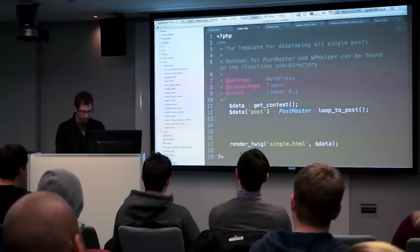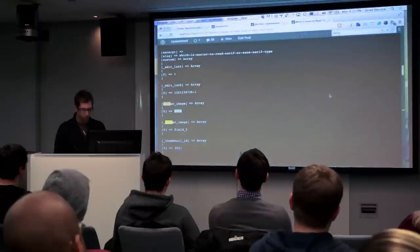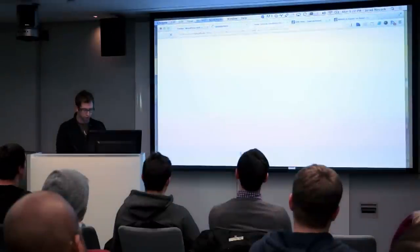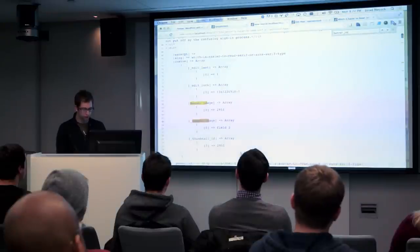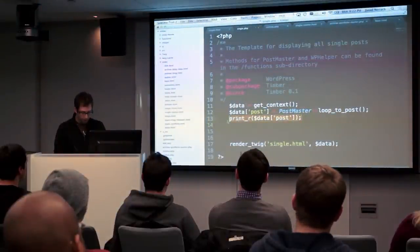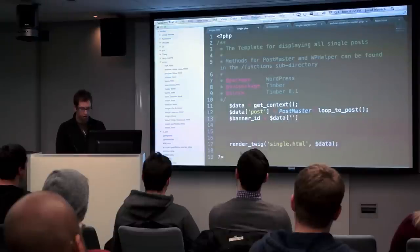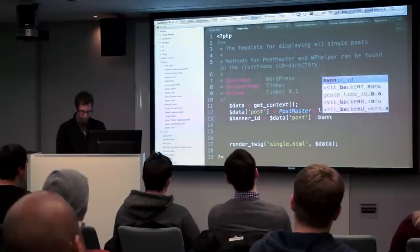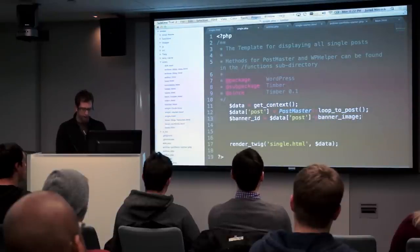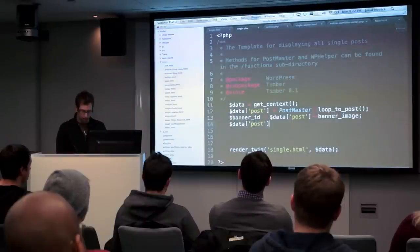And I would know that, okay, let's do a print_r on data post. If I do a view source, banner_image, okay. So here it is as 2956. And let's grab that ID. Data. So that's grabbing that number 2956 or whatever. Next thing I want is to reassign it.